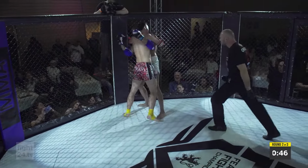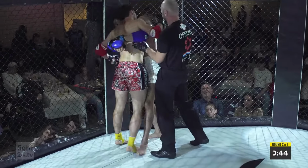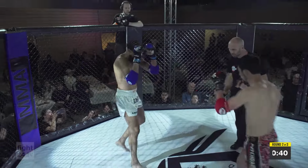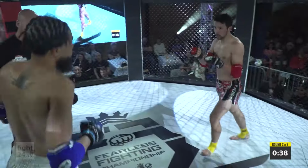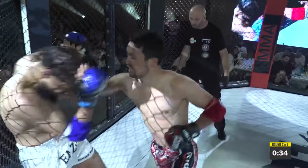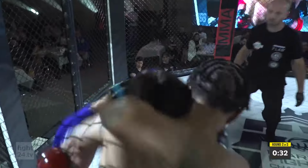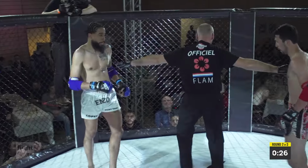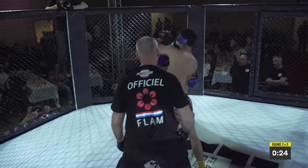Good punches, mixing head and body shots. Good leg kick. 1-2 combination in uppercut. Dylan Bergman throwing a lot of punches. Not every punch is landing, but he's still landing a lot.